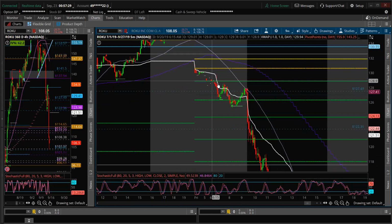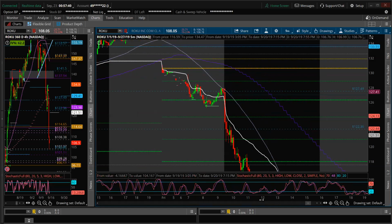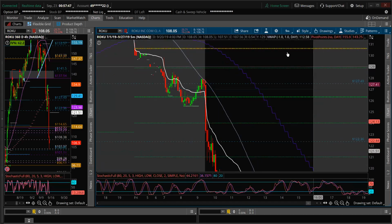Look what happened when the market opened. We were trading below this key level, 127.49. We tried to push above it, but we couldn't. We could just enter this as soon as the market opened. It was a very clear short setup based on this 127.49 pivot.